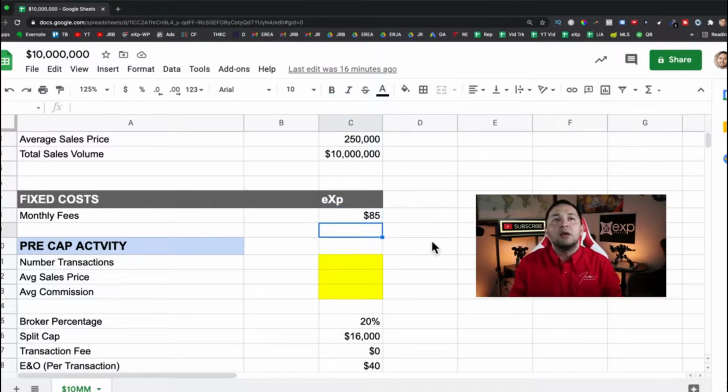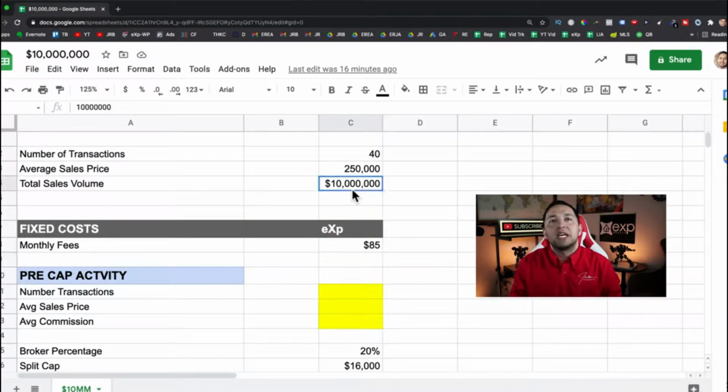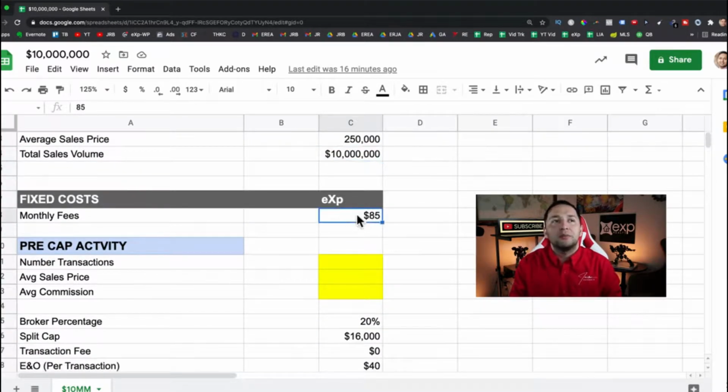But here, anyway, is where it actually begins for you, assuming that you've done this level of production. Again, you're a $10 million producer. The monthly fees at EXP are $85. So $85 times 12. That's a little bit over $1,000 per year.